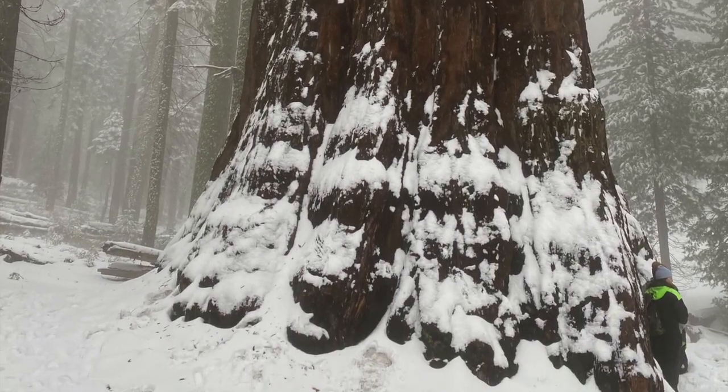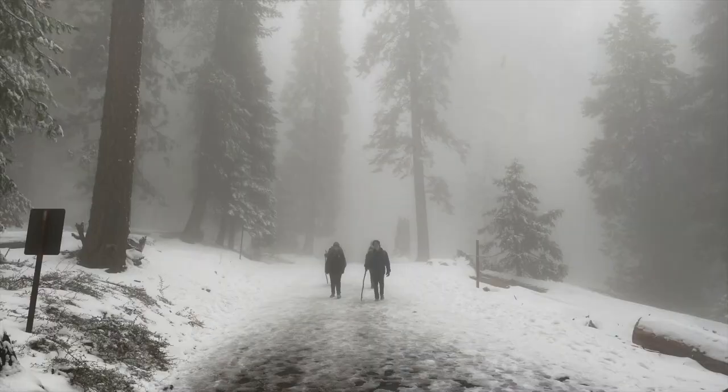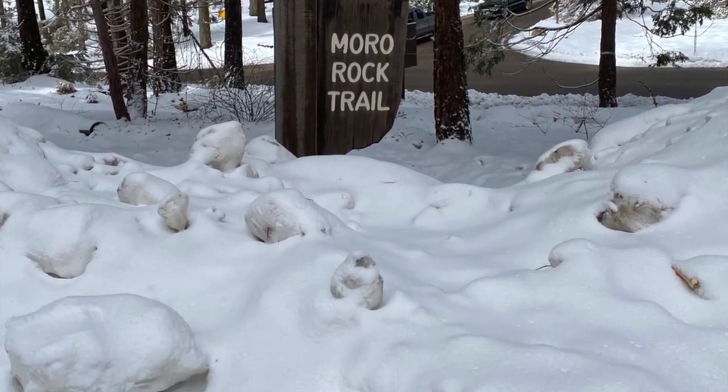So these are just images of some other sequoia trees. So that's why the park is famous. These giant things that are hundreds of years old. Now go on to the next tour.